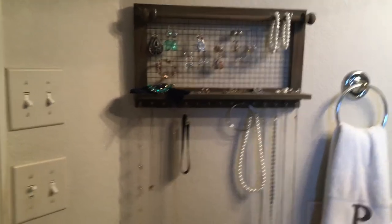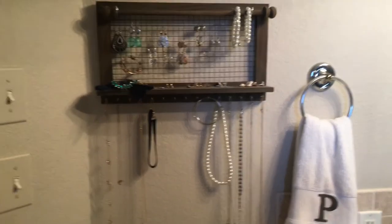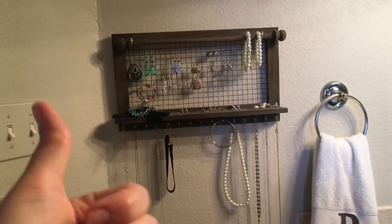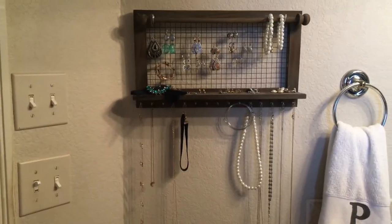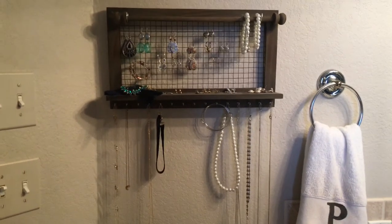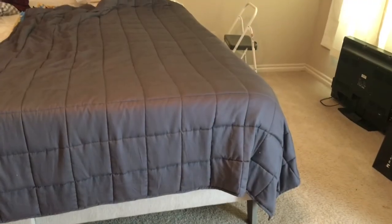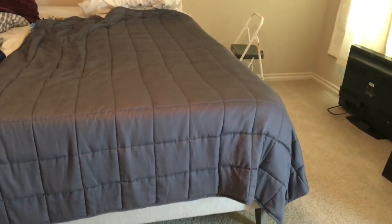I used this in my bathroom because it's close. I didn't want to put anything in my office over here where I film because my husband and I share that as a space. So I put it in the bathroom and it's easy access when I'm getting ready and I enjoy it. This is also a weighted blanket that I own.